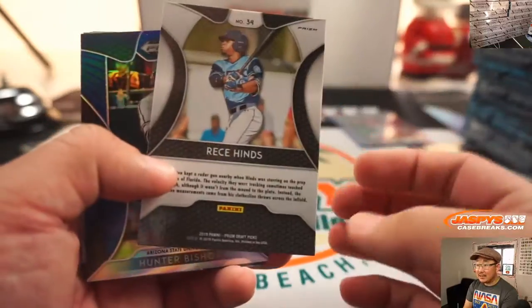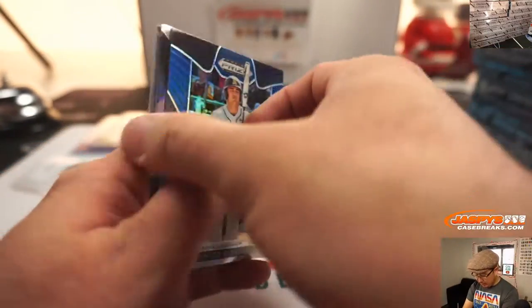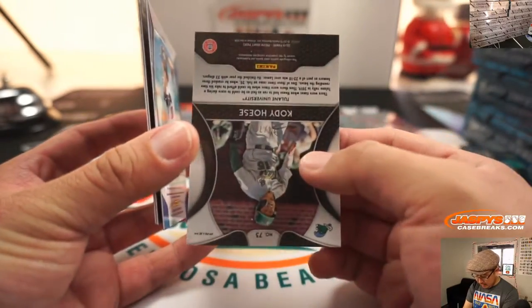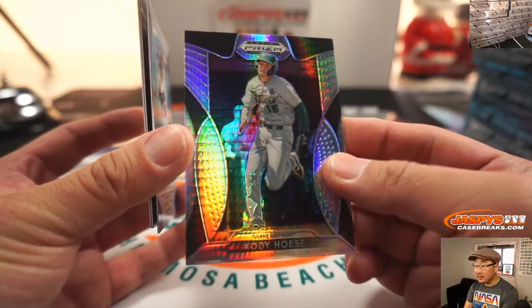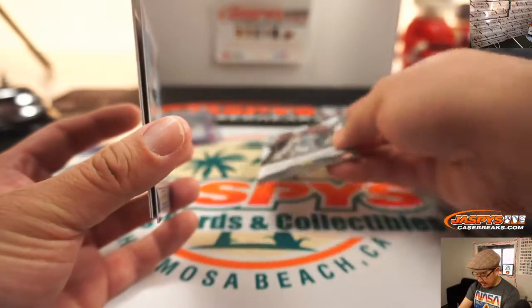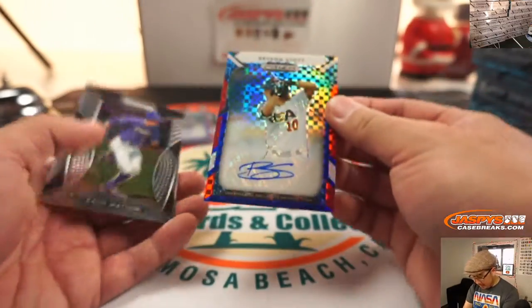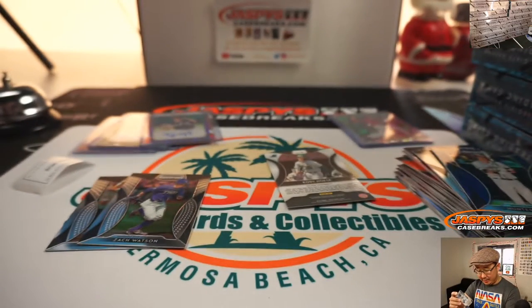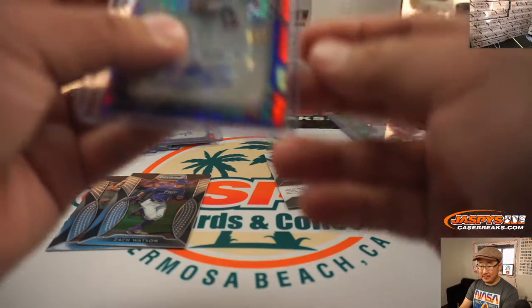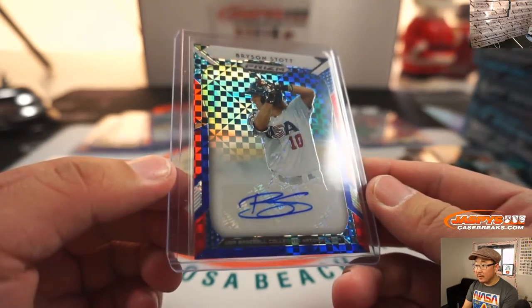Reese Hines. Hunter Bishop. And we've got another Cody Hosey. 14 out of 75. And the autograph is Bryson Stott. There's your final auto, Brian. Brian with Bryson. There you go.